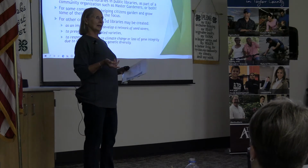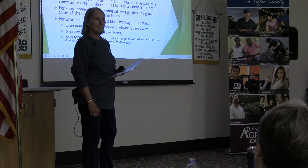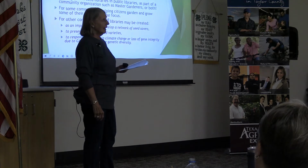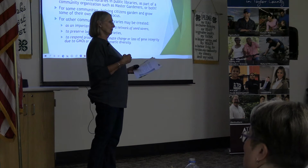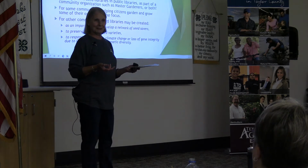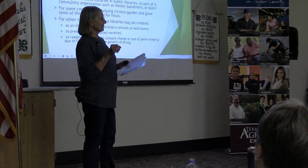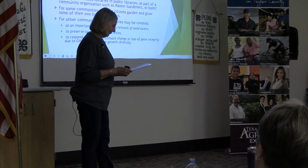And so some of the seed libraries are in public libraries. And some of them are at extension offices. Some of them are just in a variety of places. And we want to be involved in it so that we can educate you about the seeds. Maybe we'll have some things that you've never grown. And this would be an opportunity to try it out, learn what to do with the seed, and then also have a new friend in your yard.